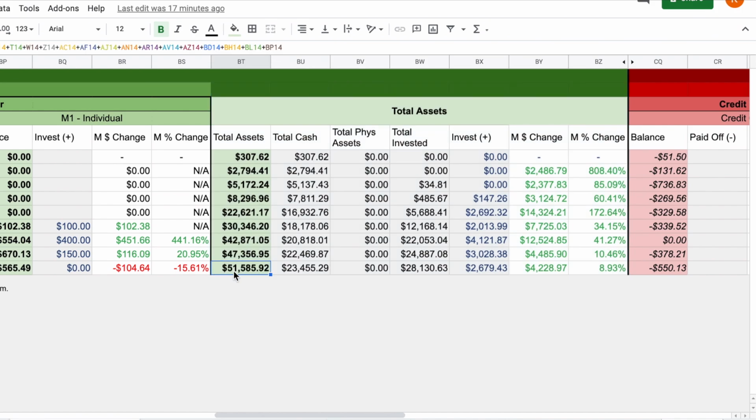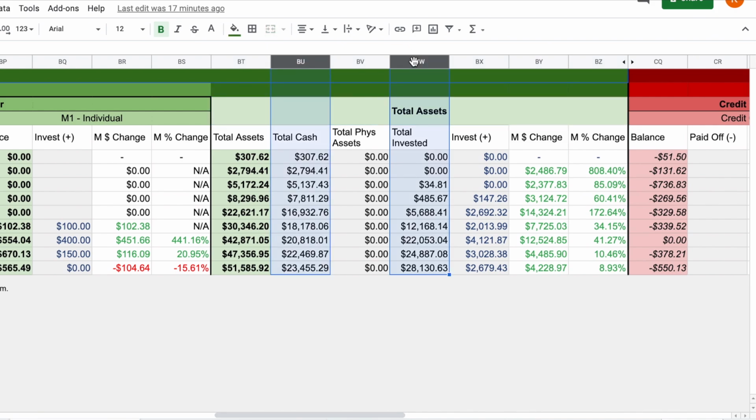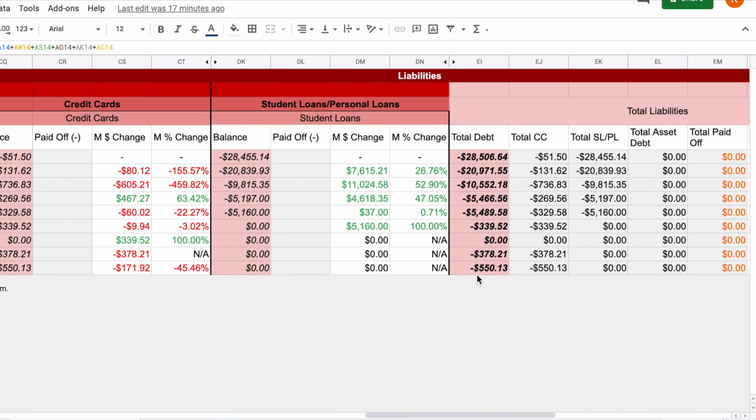So in total, I have $51,585.92 in assets. I don't have any physical assets. This chart does provide room for you to list physical assets, but I don't own a house and I don't include my car value as part of my net worth. That's my personal preference. So my net worth is just broken down into cash and invested assets. For the month, I invested $2,679.43.